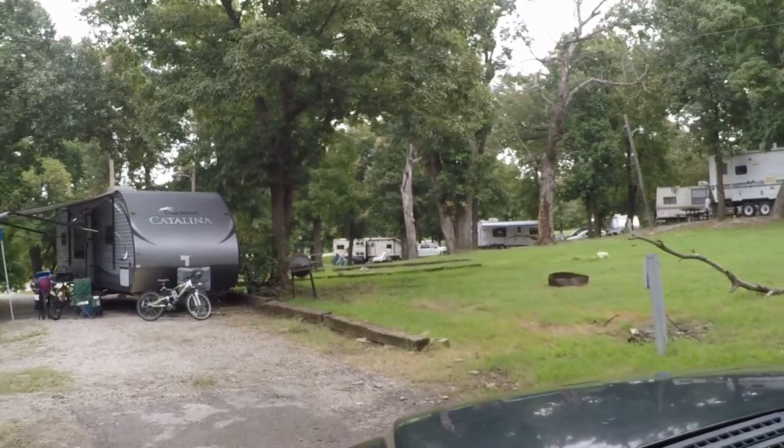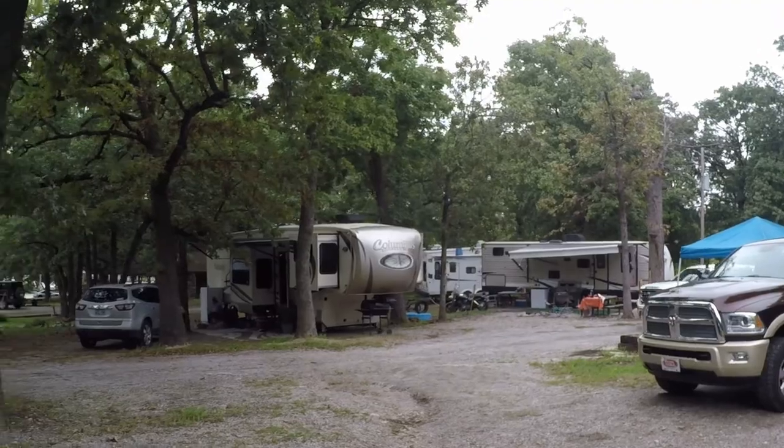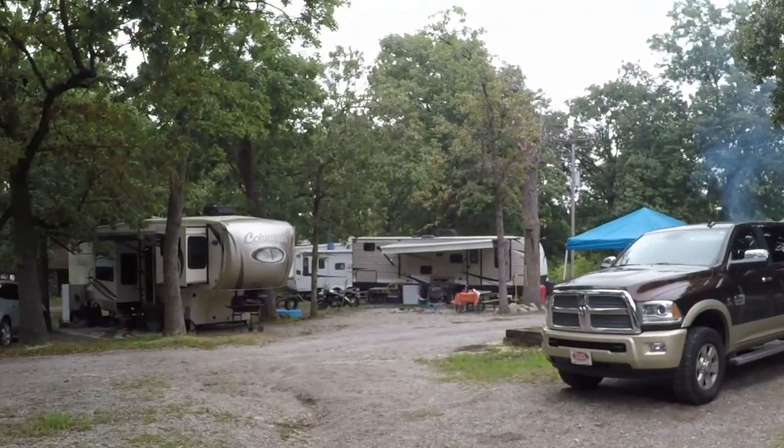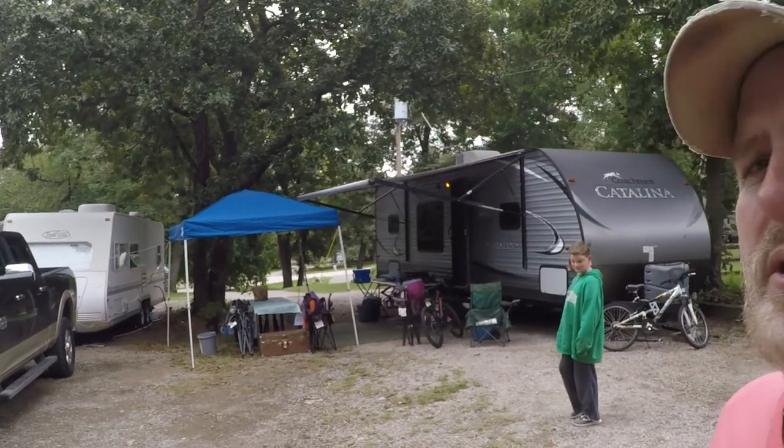But that's pretty much it, we went around the whole thing. That's pretty much it for the RV park, and check out the Redbud Marina and RV Park. Hope you enjoyed this little quick overview, and that's our review. It is actually a pretty quiet park, so we do like it. At first, we didn't know how it would be, but it's pretty nice. There are enough trees and shade to cover everything. That's pretty much it for the overview of the Redbud Marina and RV Park.